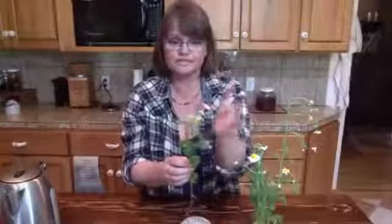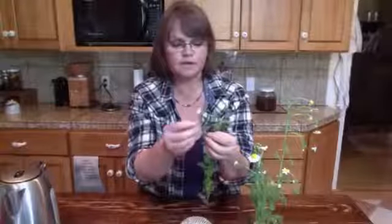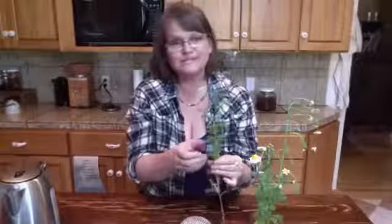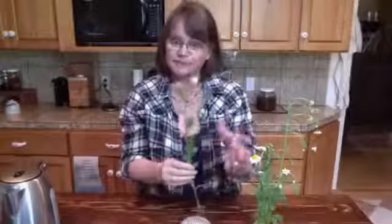Now this one is kind of obvious. I pulled it so that you could see that this one has petals. However, there are some small buds here that are not open yet, and it's easy to mistake them for pineapple weed. The biggest difference here, besides the height, because that's not always indicative, sometimes these will be shorter, sometimes these will be taller. The leaves are similar. I would say it's not quite as bushy, but again, if you're not real familiar with botany and identification, that might be a little confusing.